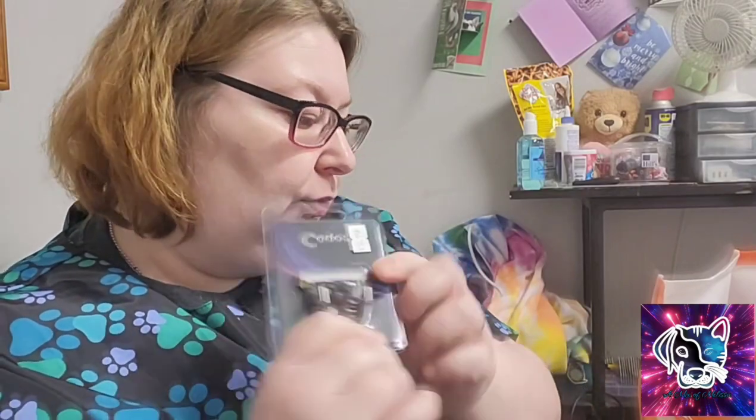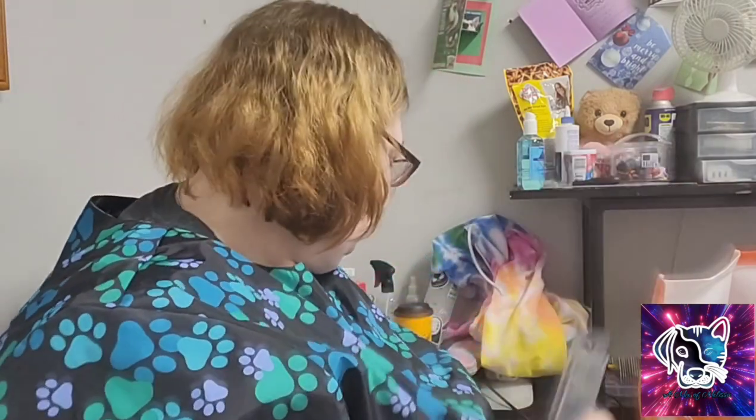Wait, there's more, guys. I'm not done yet. Okay, so I did get the other part to the clippers. And the cool thing is this will fit this clipper and that other clipper. So that was kind of nice.